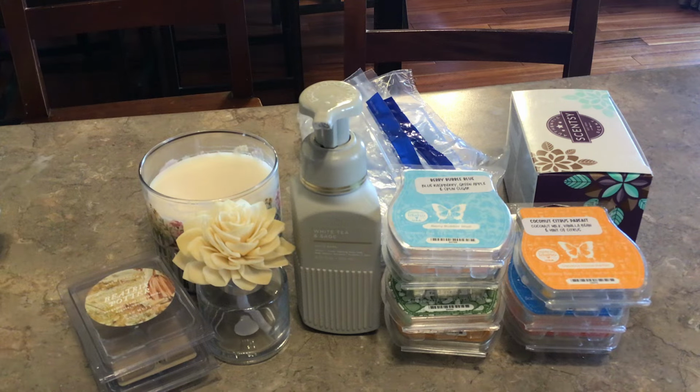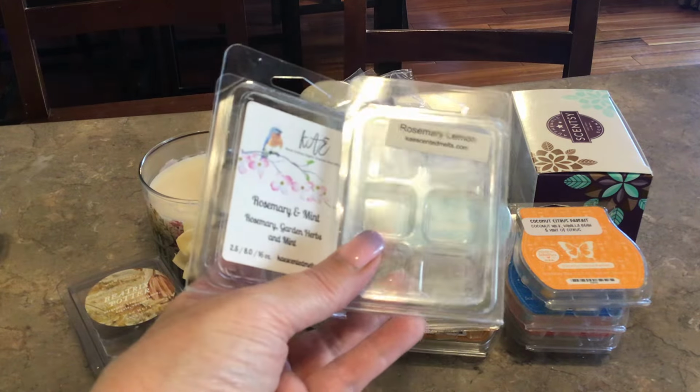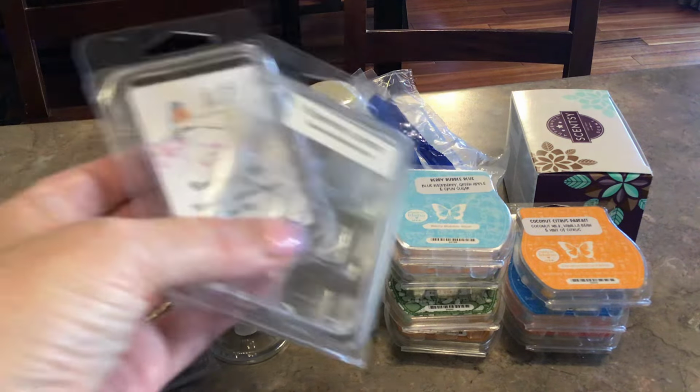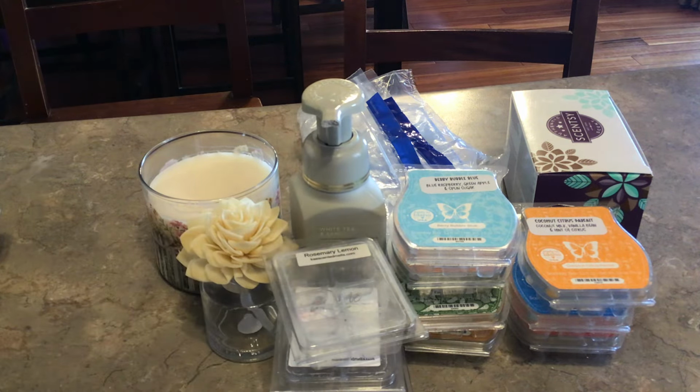I love bacon, but I cannot stand the smell of it after it's cooked. I just don't want food smells in my house. If it wasn't crazy hot out, I would have done it on a flat grill outside, but I wasn't doing that either. So this is what I put in to get the bacon smell out of my house. Rosemary lemon and rosemary and mint. And it smelled delicious within probably 40 minutes or so. I could not smell the bacon anymore. And that just kept going and going. I have great luck with Kay.